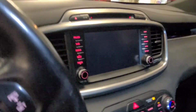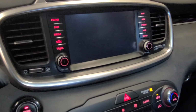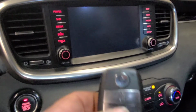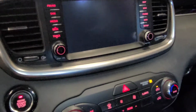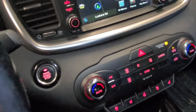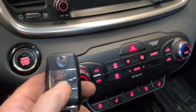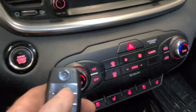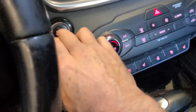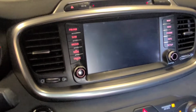Leave it in reverse, and open that lift gate. Where's the key? Oh, it has an aftermarket car starter in it. Hold the button. Maybe because I got it in park in reverse, it won't let the lift gate open. Okay, let's turn the key off. Let's try this. It's smarter than me. Now let's turn the key back on. Put it in reverse. No camera.